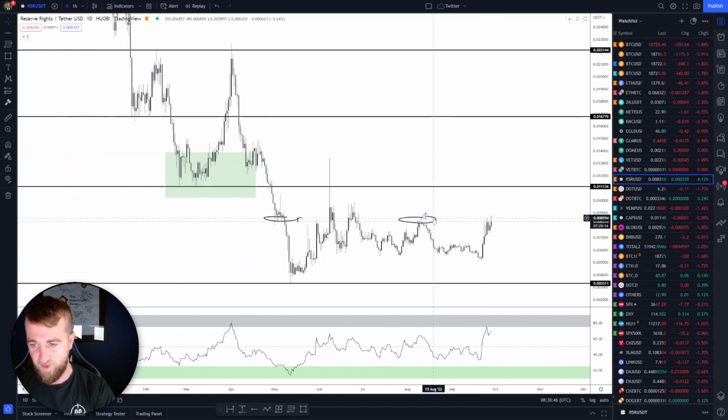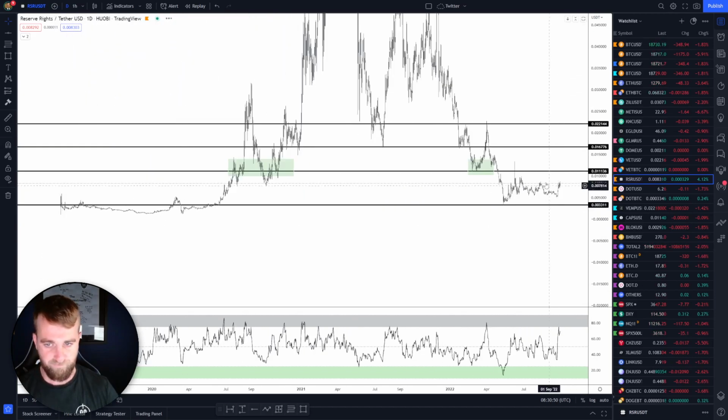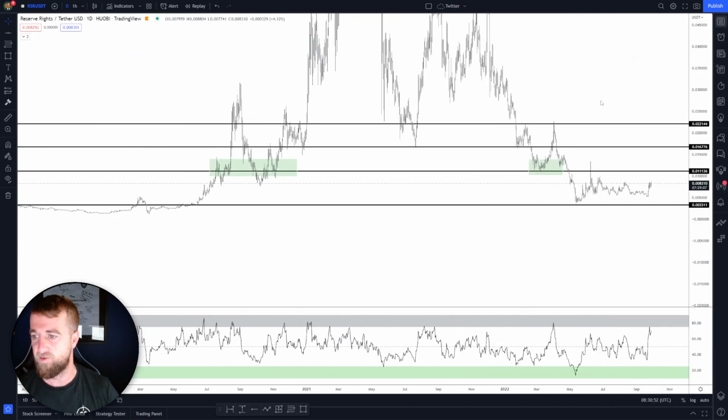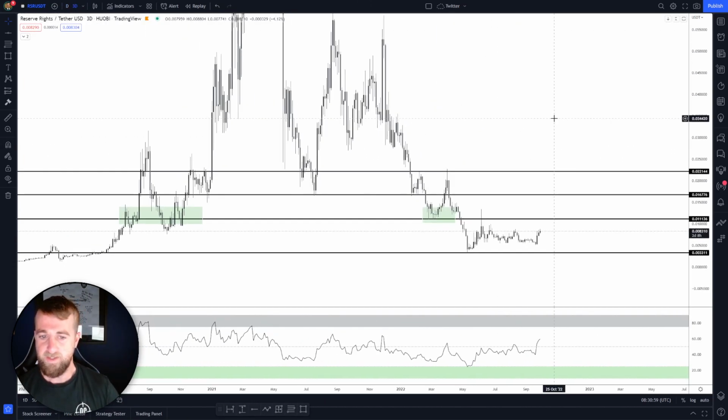Let's look at a couple of things. I've got loads of lines on here, loads of levels, and if we just have a bit of a zoom out, I'll show you what those levels are. We'll get rid of that. So this is the RSR chart on the daily time frame. In fact, we'll look at it on the 3-day, it can get a bit more. Yeah, so there we go.